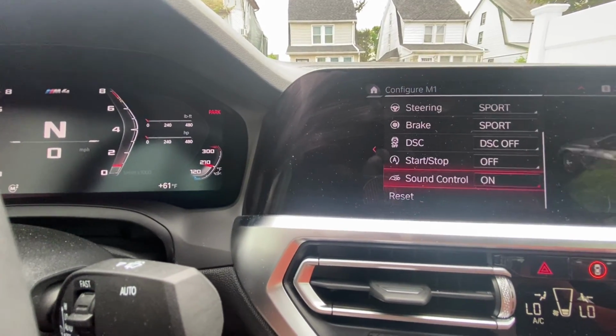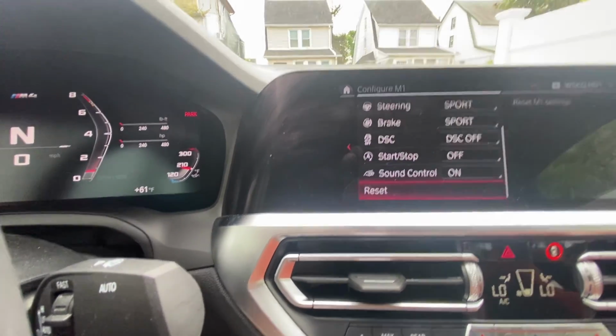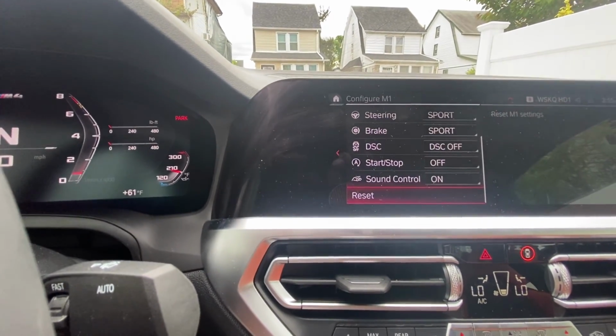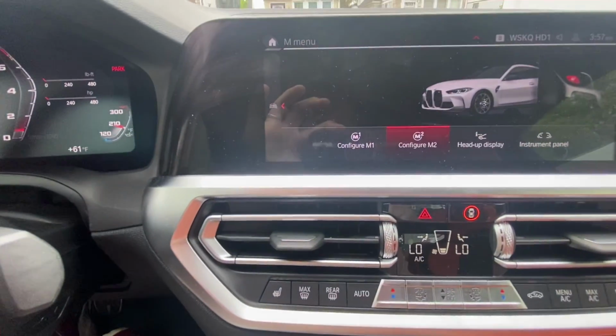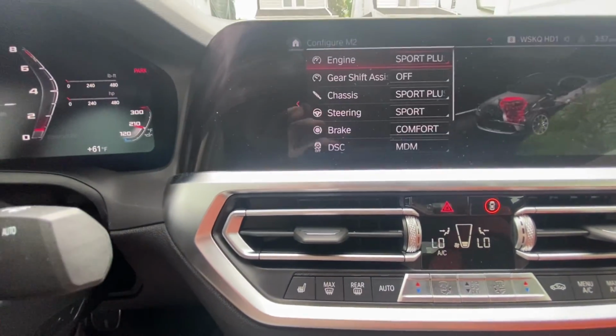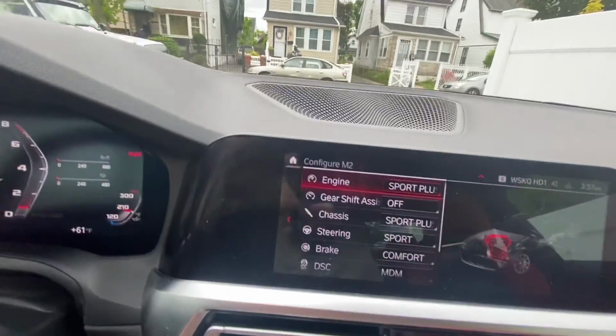And the sound control on that exhaust, so got it on, so you gotta go exhaust sound. So that's it, that's the M1. So let's go to configuration number 2, or M2. Right, so this is how it is from factory.